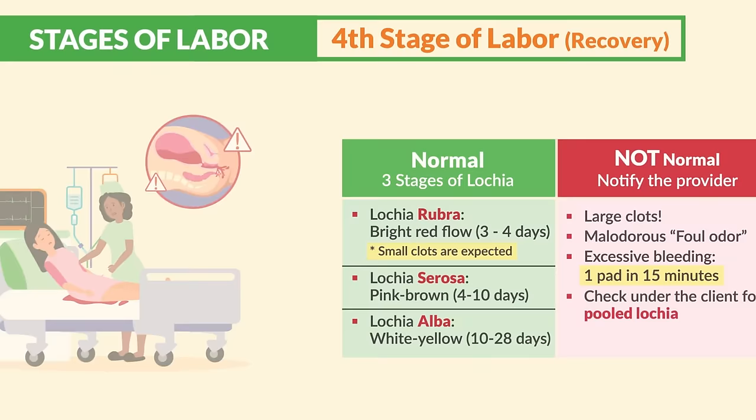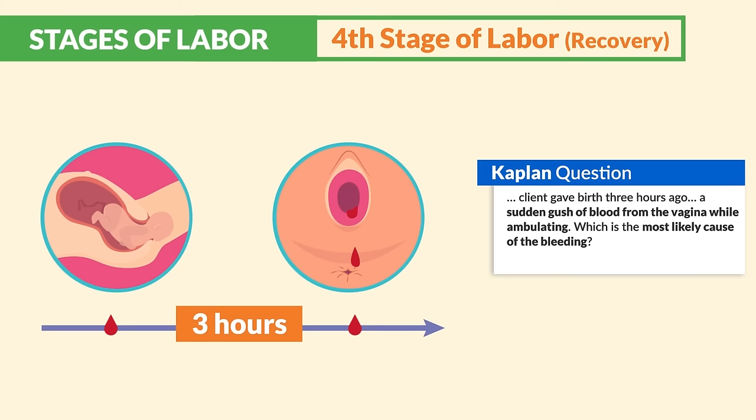So Kaplan had a question here. A client gave birth 3 hours ago. A sudden gush of blood from the vagina while ambulating. Which is the most likely cause of bleeding? Lochia is pooled in the client's vagina.